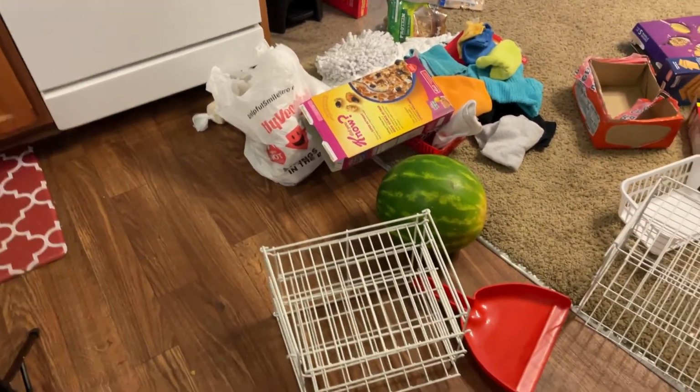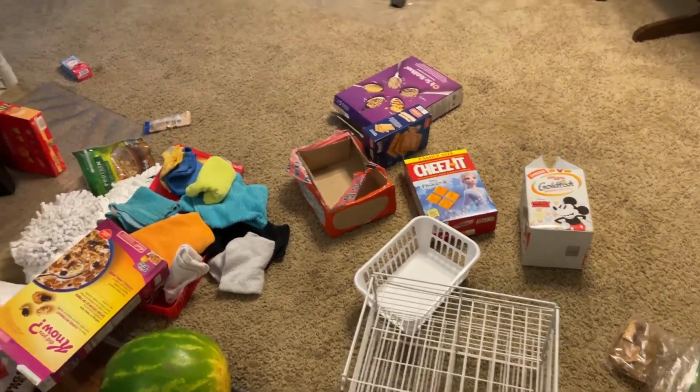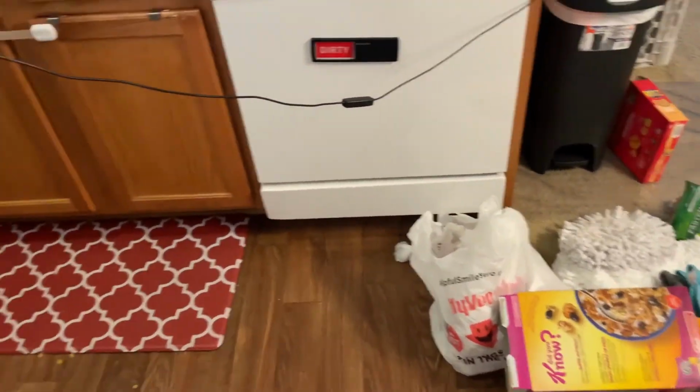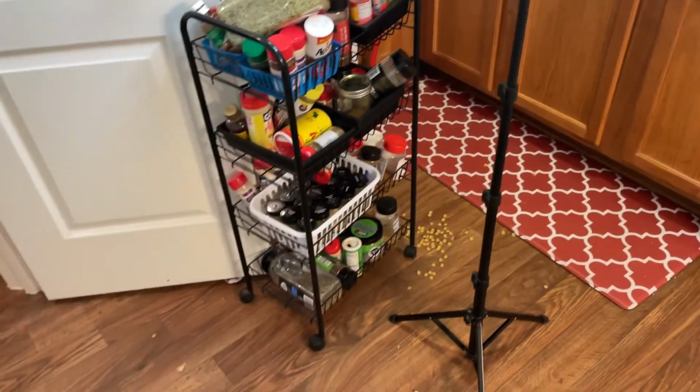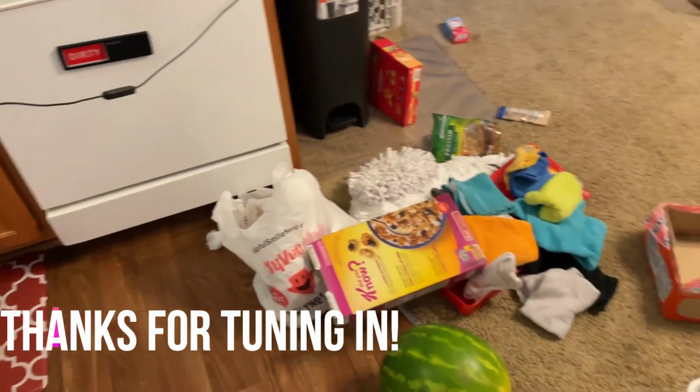I'm getting ready to cut that watermelon up because that mug is about to be delicious. And then the twins will be up here probably soon, and so I need to kind of get this area back together before they get down here and terrorize everything else.